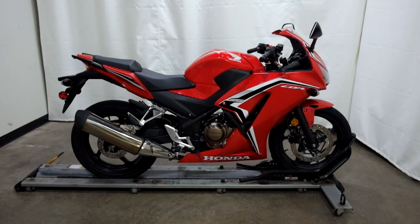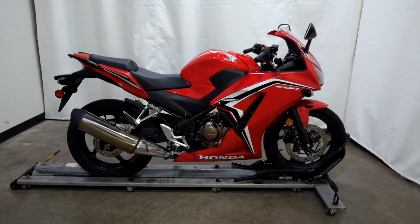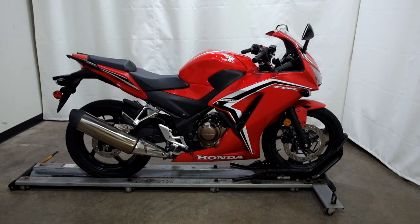This 2021 Honda CBR300R is a pre-owned motorcycle, which means it's been through our 25-point inspection.